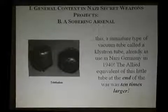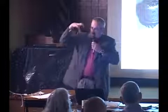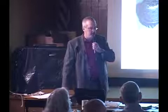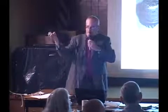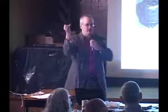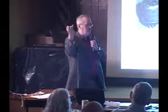This is a little miniature vacuum tube. It's a kind of vacuum tube called a Klystron tube. This was produced by the German firm of Telefunken, and it was already in use in Germany in 1940 and became common in little, almost transistorized radios, small little radios that were produced in Germany beginning in 1941. This tube is about as big as the last knuckle on your little finger, and it's in use in 1941.